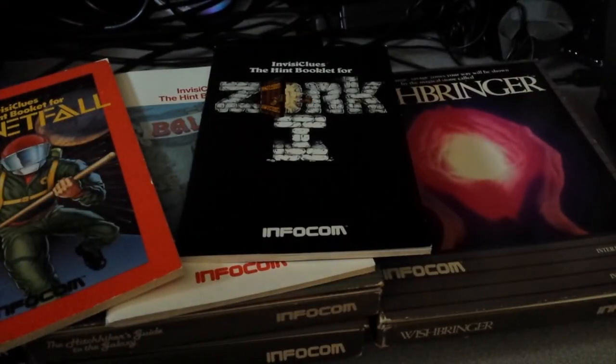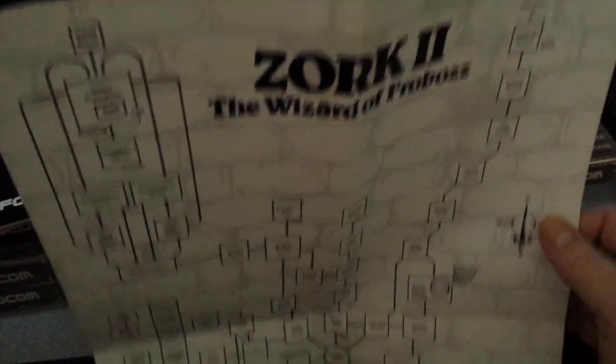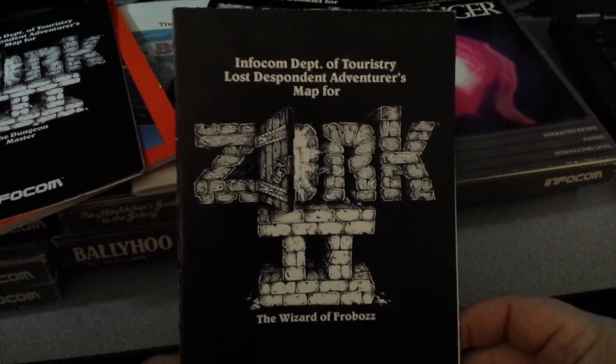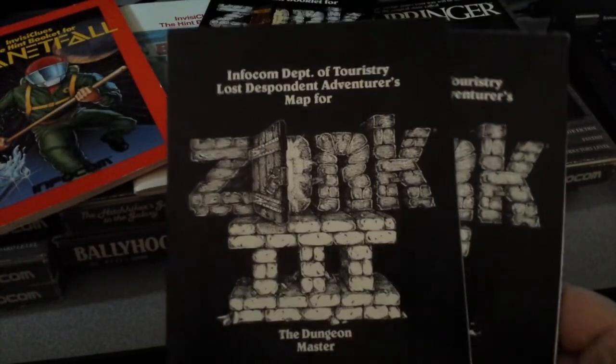But in here are the maps to Zork 3 and Zork 2. And these are nice maps that open up. They're made out of cardboard. And look, you got the nice map of... Let me slide back a little bit here, and you'll see it. Zork 2, the whole map of the underground. And those came, you would order those too separately. So that's pretty cool. And I got that for Zork 2 and Zork 3 there.